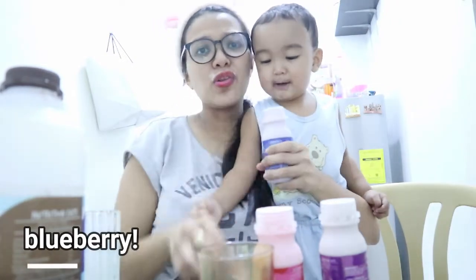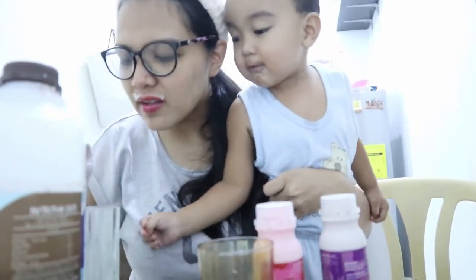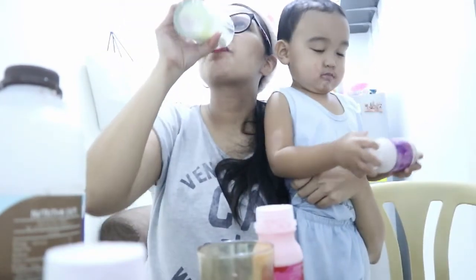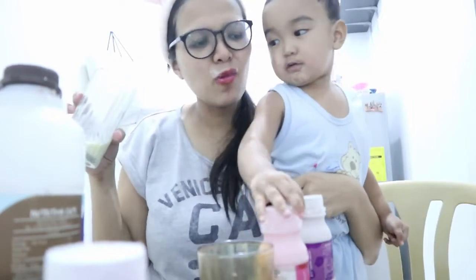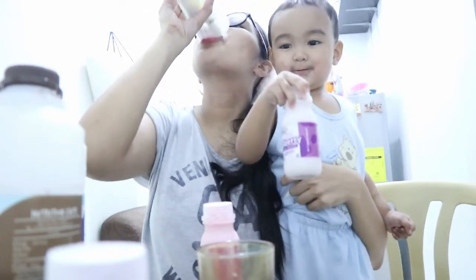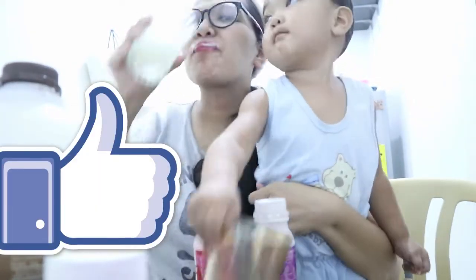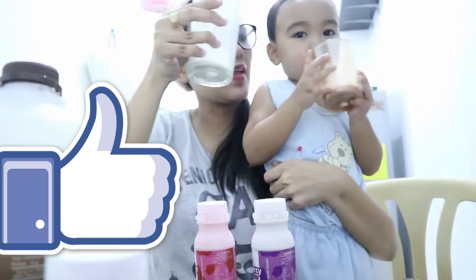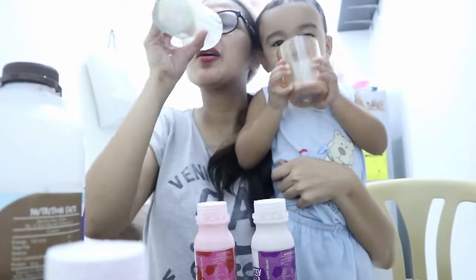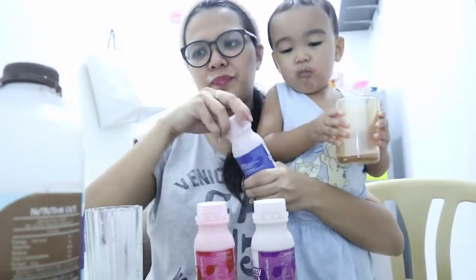Purple! So, blueberry is this one. Amoy masarap din naman siya. Let's try. Bakit ganun? Bakit ganun kasarap? Sarap, promise. Cheers. Ang sarap niya. In fairness, talagang napakasarap niya.